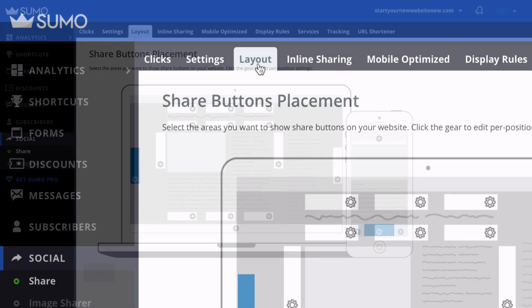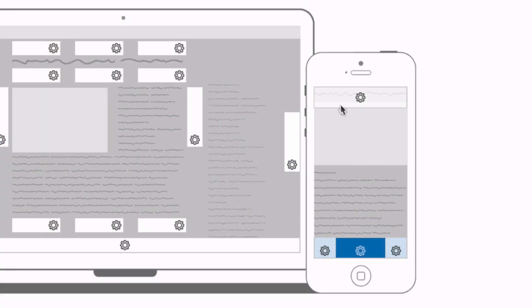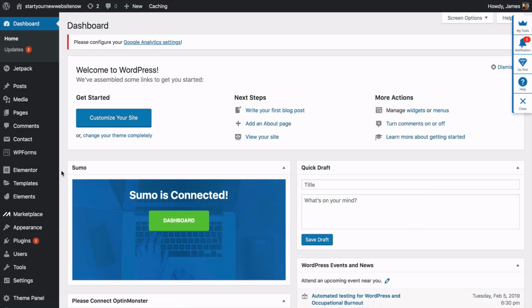Next go to layout, and in here you can choose whereabouts you want the share buttons to appear. You see, as I scroll over here, I can click and choose where I want them to appear on the website, as well as on mobile here. And that's share complete. Alright, great work.